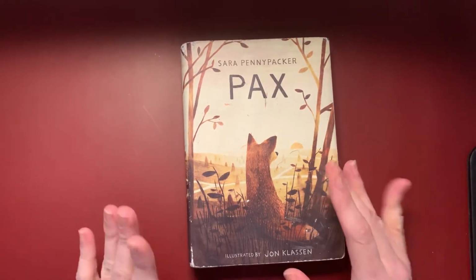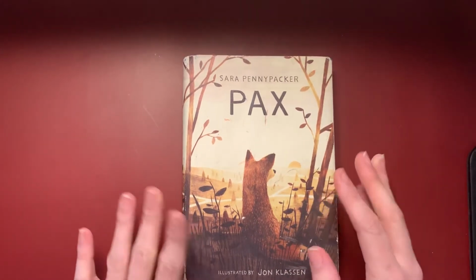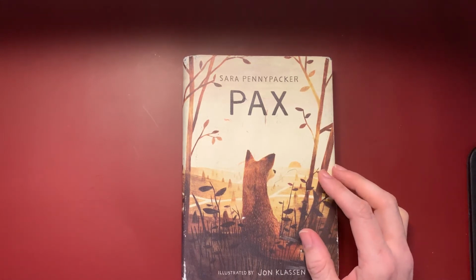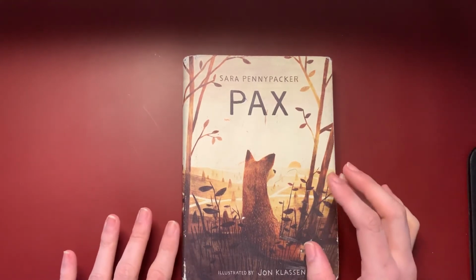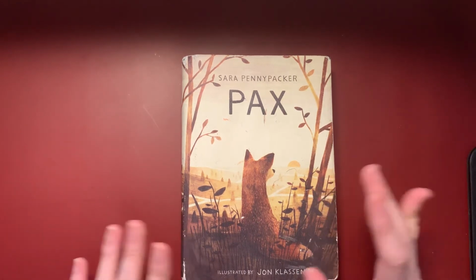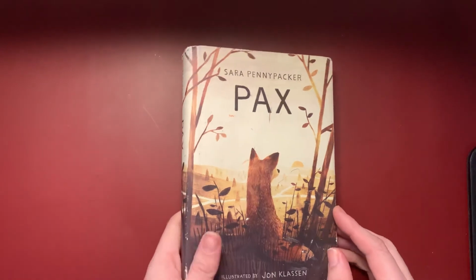They're always something so special, and these books about animals and humans always have a lot of lessons to teach, which is why I like them, especially when it comes to literature and novels. I think it teaches compassion about animals and how to respect other creatures. Instead of the ones where the animals are alive and talking, I like animal books that have more realism to them. So I'll be talking about Pax quite soon.